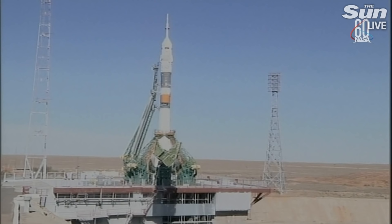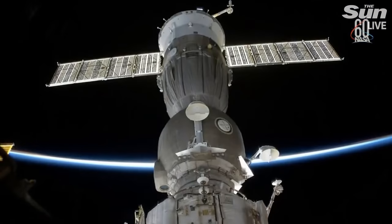The entire spacecraft serves not only as a crew transport vehicle to and from the space station, but also as an emergency return vehicle in the event of the crew needing to leave the space station unexpectedly.